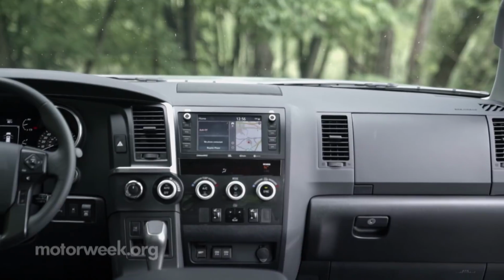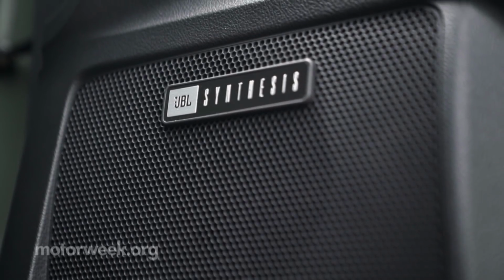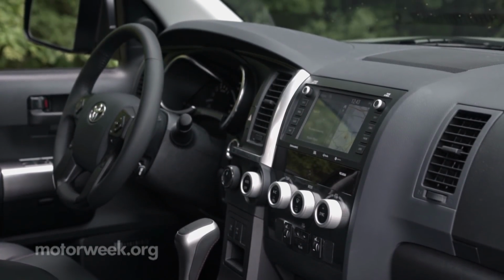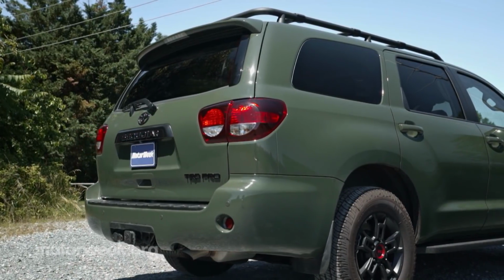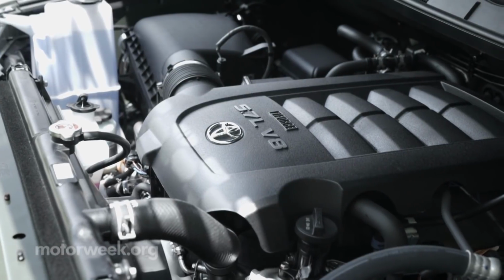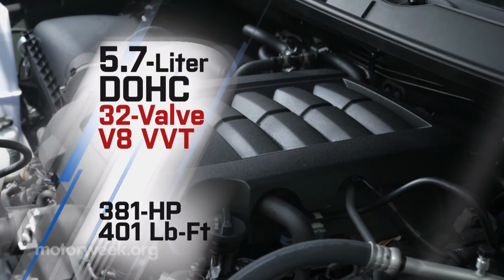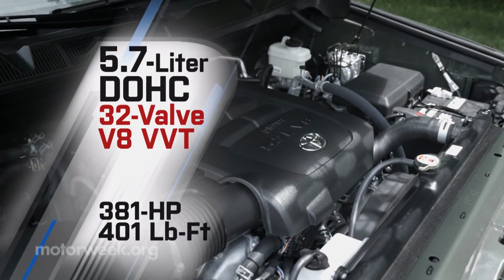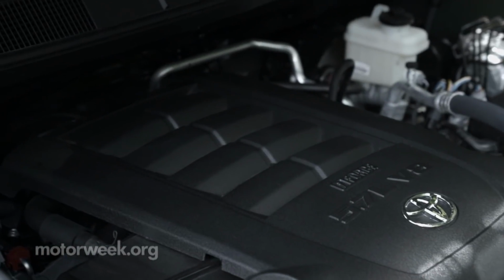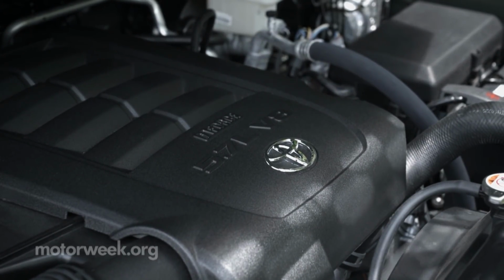Finally, for cranking tunes at the campsite, there's a 14-speaker JBL audio system. It's definitely loud, but perhaps not as clear as some other high-end systems. And we actually prefer the noise coming through the black chrome-tipped TRD catback exhaust system attached to the Sequoia standard 5.7-liter V8. No upgrades here, but the 381 horsepower and beefy 401 pound-feet of torque are more than adequate, though a heavy step on the pedal is required if you want immediate action.